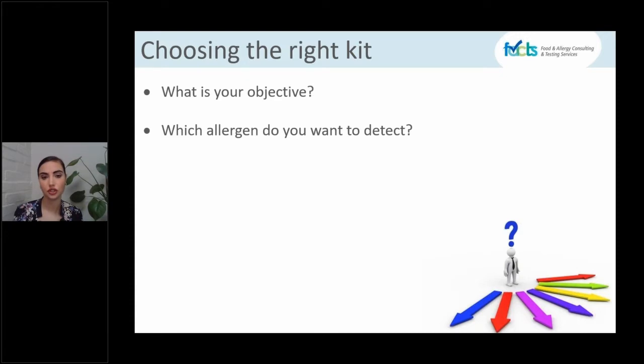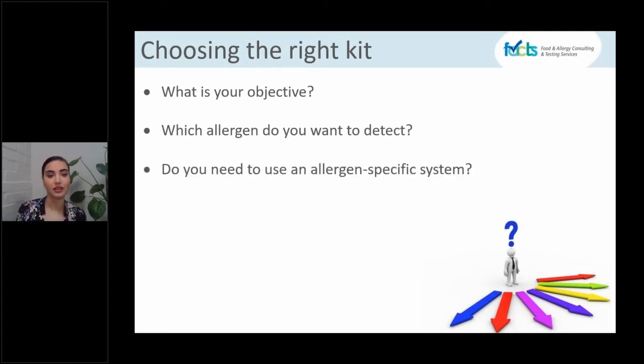Next is, which allergen do you want to detect? This is the example I gave with the milk. You need to decide what your target protein, your target analyte, is. Then you need to think about whether you need an allergen-specific system. Let's say you make multiple allergens on site, you have 7, 8 allergens. It might not be a feasible option to get individual kits for each of those allergens. So in that case, you can potentially look at protein systems, which are more universal.